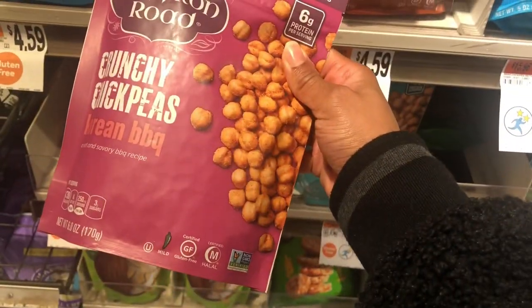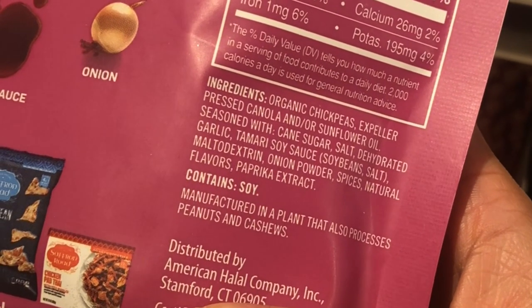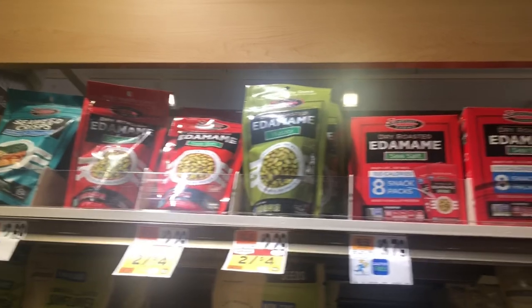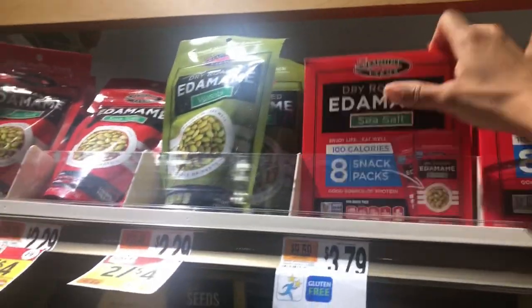These are my absolute favorite snack, but again, I need a sale. This was basically $4.59. I thought this vegan Think Bar would be good to try out, but I'm normally with the Clif Bars, which are only $1. And I do love edamame as a snack, so I picked up some of those, which are only $3.79.